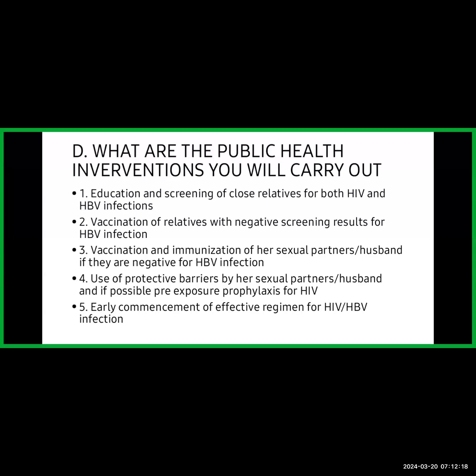Then again, for her sexual partners or husband, especially if they are serodiscordant couples, I would like to advise them on the use of protective barriers like condoms. And if possible, to some extent, I may consider giving pre-exposure prophylaxis for HIV for her sexual partners. Then I'll commence her early on an effective regimen for HIV, hepatitis B co-infection, like some of the combinations I highlighted above.